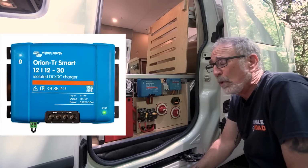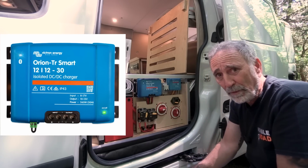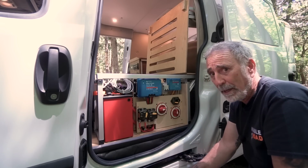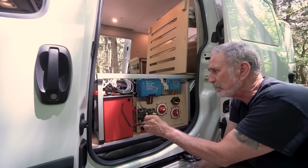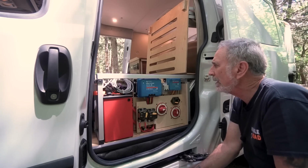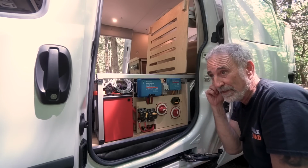Orion Smart DC to DC charger, or Orion, whatever you want to call it. When you're driving the van, you're charging the battery with a 30 amp DC to DC charger. So when the engine's running, if this battery needs charge, this is going to do it. It's got fuses up front, it's got a breaker right here, and today we were actually getting 35 amps out of this thing.